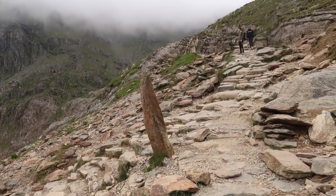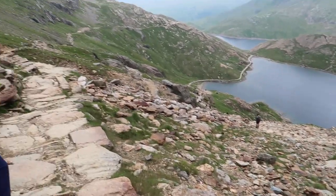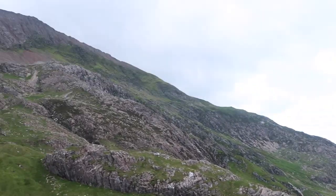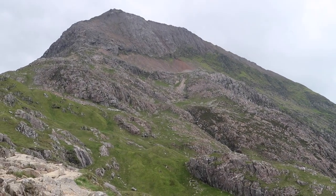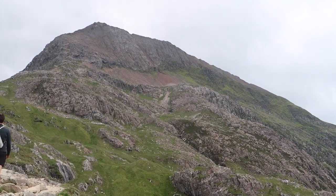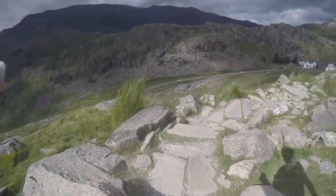I thought I'd show you, this is where the Pyg Track and the Miners' Track join together. So if you go down the Miners' Track, you head down by the lake and then follow the lake around. This is where I just was. That's Crib Goch up there. What an achievement. And this is the route back to the start at Pen-y-Pass.